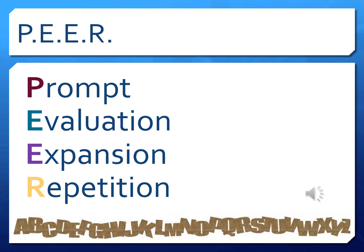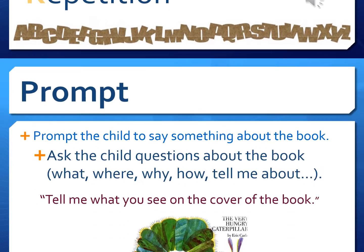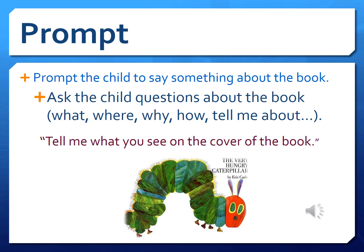The PEER approach is a way to make the most of the questions you ask during duet reading. P is for prompt. E is for evaluation, E is for expansion, and R for repetition. We'll talk more about these next. You can prompt your child to talk about the book by asking questions that start with words like what, where, when, why, and tell me about. For example, you can say, "Tell me what you see on the front of the book."